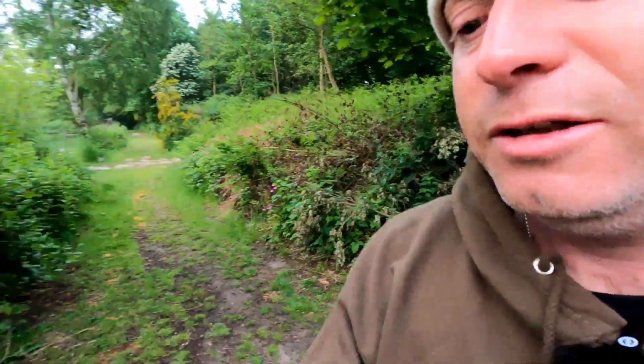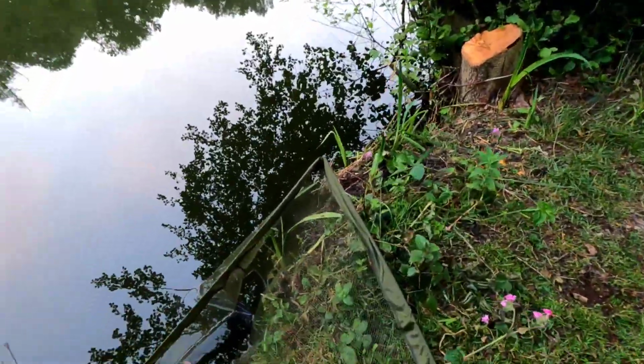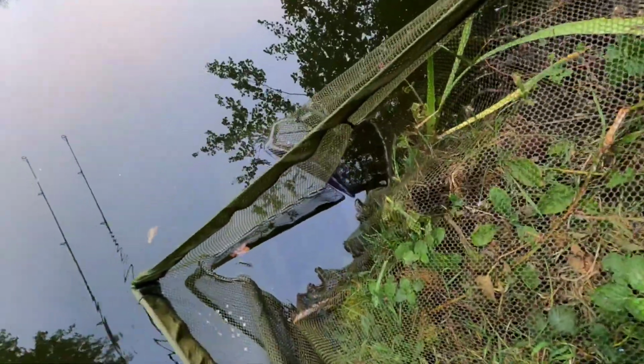Bobbin dropped a little bit and then just boff. And there is now one in the net.